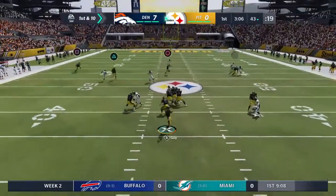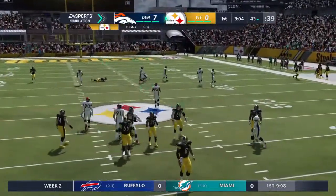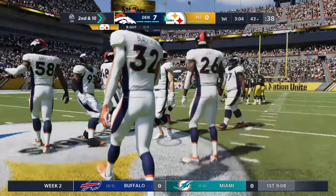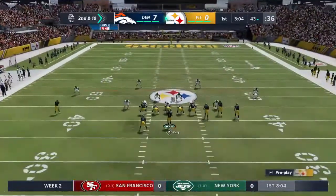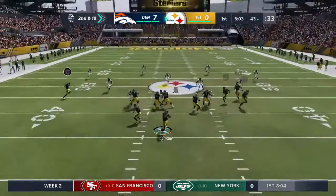Here's a play fake as they set up to throw. And that's going to be incomplete. Too tough to hold on to that one. It's second down. So second down, still 10 yards to go. Ball on the 43.